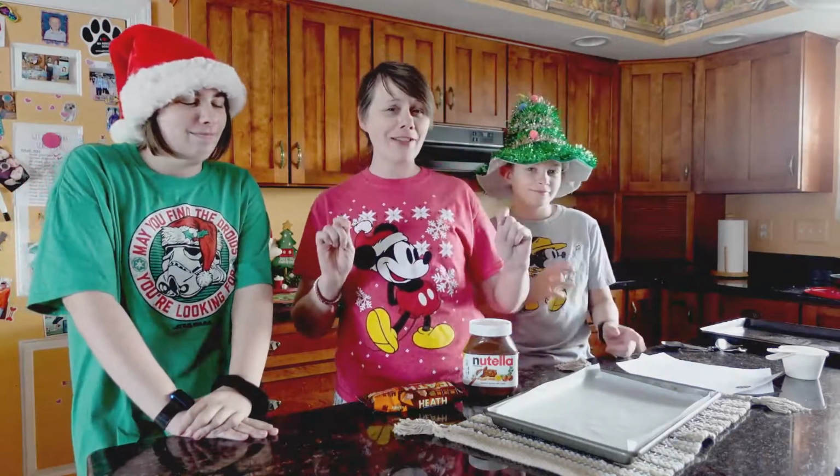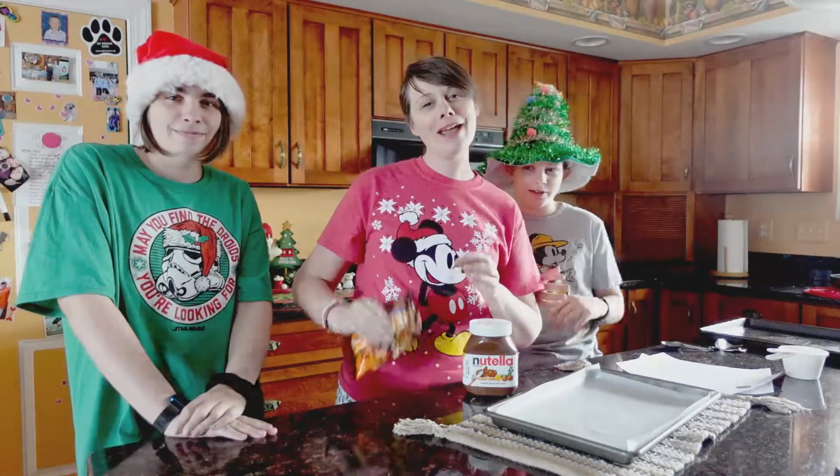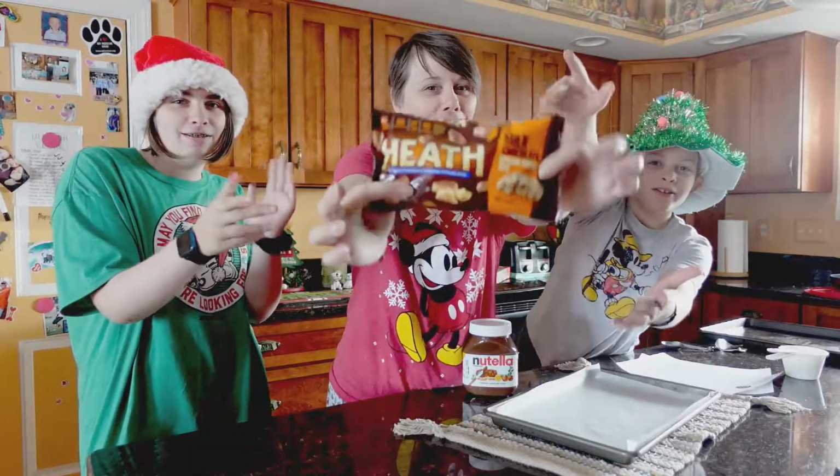And today we are making some Nutella stuffed chocolate chip cookies with HEATH Toffee Bits.